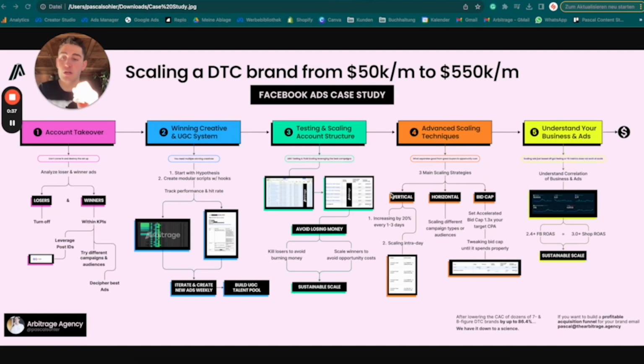So first of all, we're going to talk about account takeover, then what you do when you want to establish a winning creative and UGC system. Then following that, we have the testing and scaling account structure, the exact account structure that we used. Then we move to advanced scaling techniques. I'm going to show you exactly how I scale campaigns and how I was able to scale this to like 13K, 14K a day in ad spend.